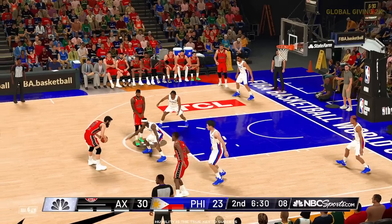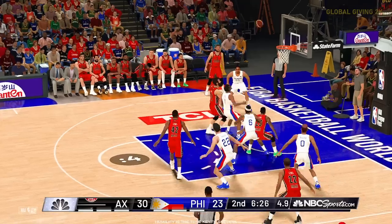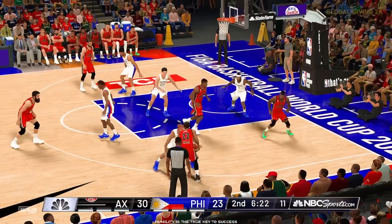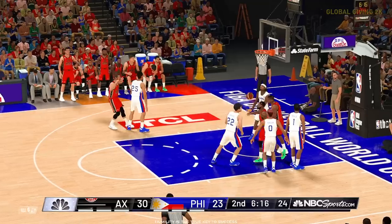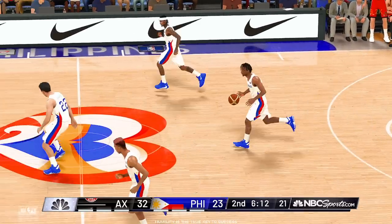Delaney, the pass to Hines. Can't connect from short range. And it's just one of those days, guys. He has just struggled to shoot the basketball. The shot by Clarkson, no good. You almost have to assume he's going to knock those down when he is that open. Can't get it to fall.